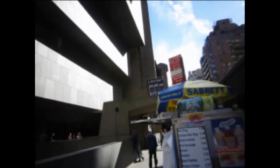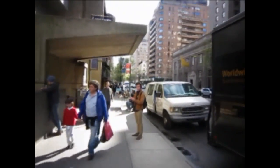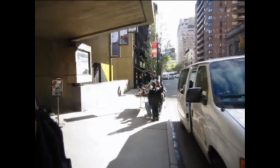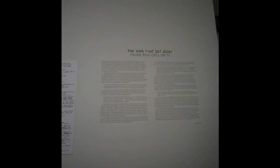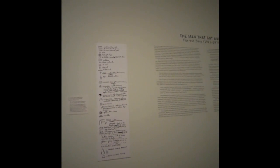We're here at the Whitney Museum, and we're going to try to sneak in and get some pictures of the Forrest Bess installation that was curated by Robert Gober for the 2012 Biennial. Well, I actually came by for the Whitney Biennial, but I got run out. We ran out of time for the press preview, so I'm sneaking back in here. Here's the wall legends. And this is the list of symbols that Forrest Bess used in his paintings.